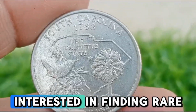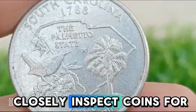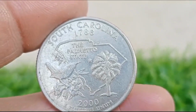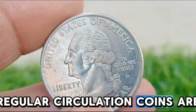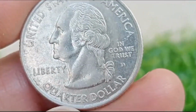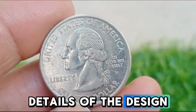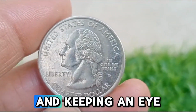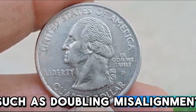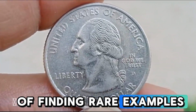For collectors interested in finding rare South Carolina quarters, it is essential to closely inspect coins for errors, variations, and signs of minting mistakes. Regular circulation coins are often heavily worn, making it difficult to spot finer details. However, paying close attention to the specific details of the design, especially on the reverse side, and keeping an eye out for any unusual features, such as doubling, misalignment, or off-center strikes, will increase the chances of finding rare examples.